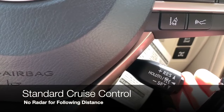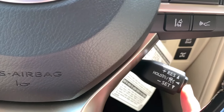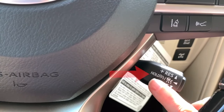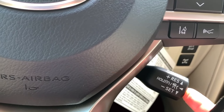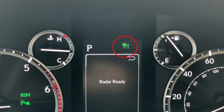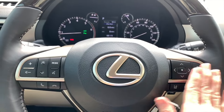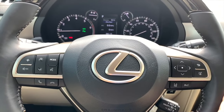If you would like to use traditional cruise control, instead of pushing and releasing to turn on, push and hold as it indicates on the stalk. When you push and hold, it will switch from radar cruise to traditional cruise. Let's move from right to left on the steering wheel and let me explain what each button does.